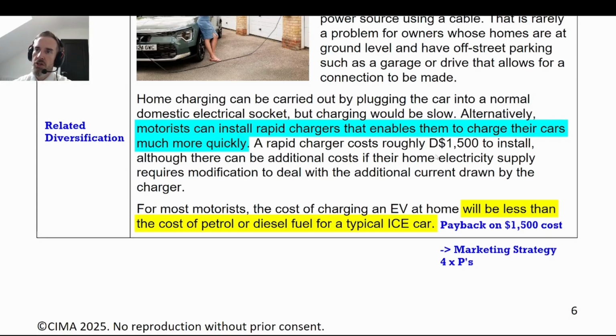Motorists can install rapid chargers that enable them to charge their cars much more quickly. A rapid charger costs about $1,500. If we equate these to pounds, £1,500 is a good chunk of money, but it's not an impossible amount of money for people to find, especially if they can afford to spend a bit more on an electric vehicle.